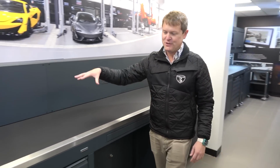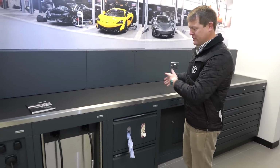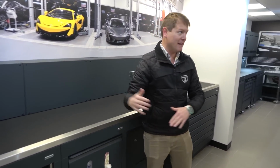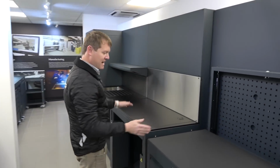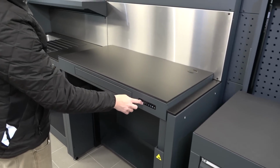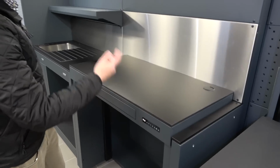But this is all based on the Dura 600 series, this modular furniture where you can build it up at multiple levels. So this is just the lower level. There are upper level sections as well, as you can see over here. We've got various different movable sections. This is actually an adjustable desk unit that they have as well, which you can configure, drop straight back down.